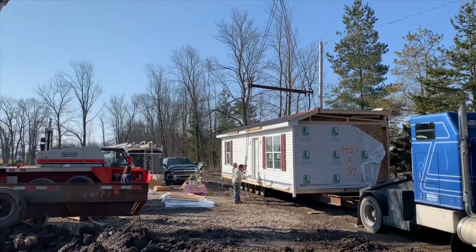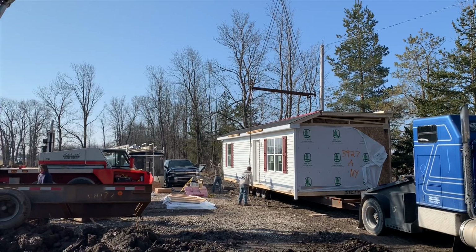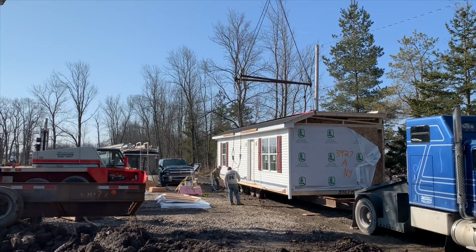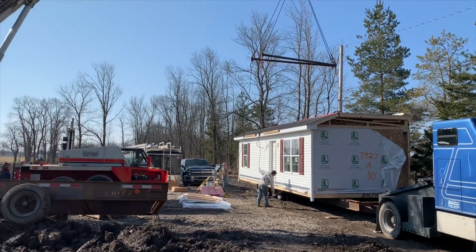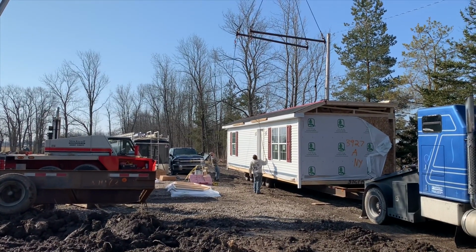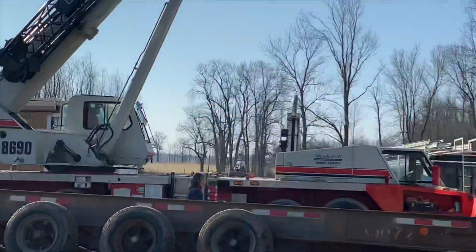So what they're doing is getting the second module ready to be lifted up and placed onto the foundation. They'll bring the two modules together. Where the modules come together, that's called the marriage wall. It's a very thick interior wall, thicker than normal interior walls. So it's great for sound barrier. It's also great for extra insulation inside. So it's a good thing to have a thicker interior wall where the marriage walls come together.